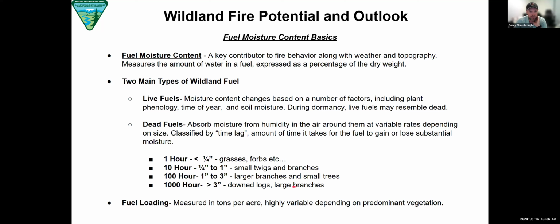Again, we're just focusing with those terms on the dead fuels that are out there, and the times attached to those labels are to really simplify it: basically the amount of time it takes those fuels to substantially gain or lose moisture. So you're looking at that 100-hour fuel being about 4 or 5 days, and then your 1,000-hour fuels being a little over a month to fully dry if we have a dry spell of weather. So pretty long-term drying is needed for those things to give up moisture.